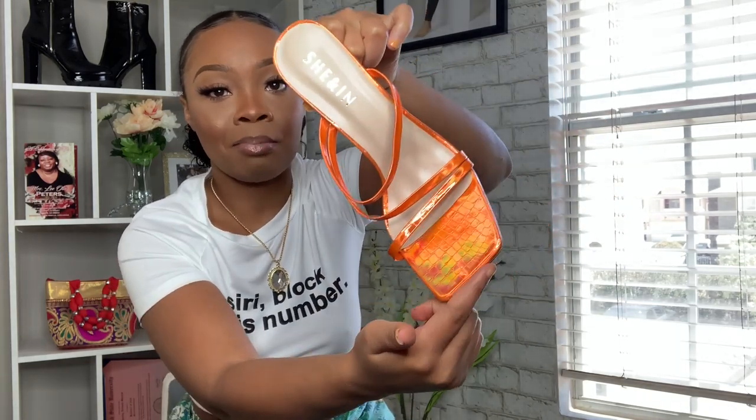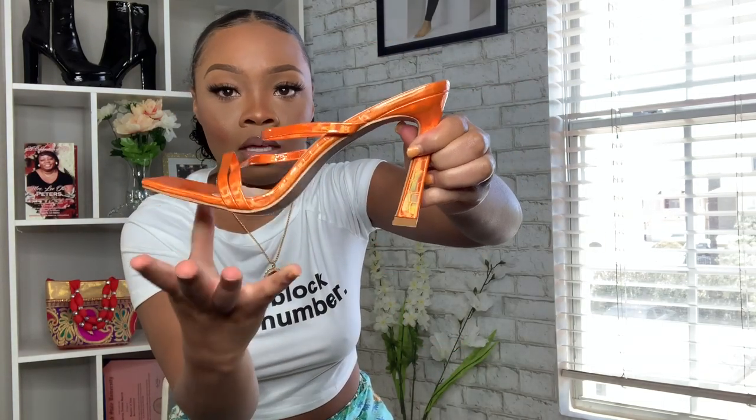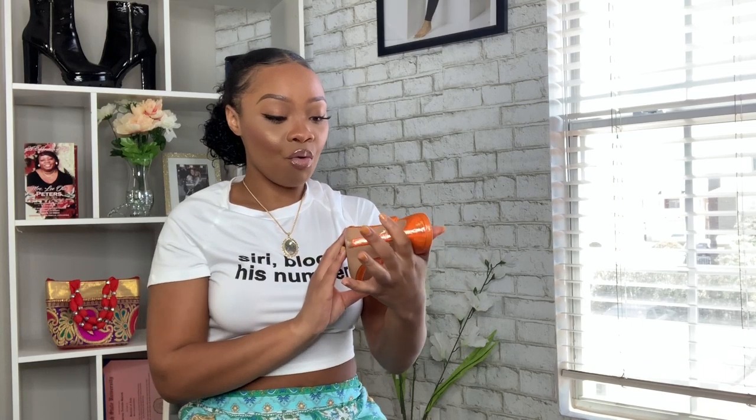I don't have nothing against square heels. I know some people don't like the squareness of shoes. I don't care, okay? It's a flat base. I normally like my platform heels, but it was the color for me, okay? The color really got my attention. This was just so freaking cute.